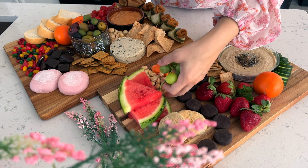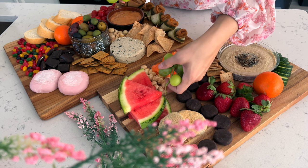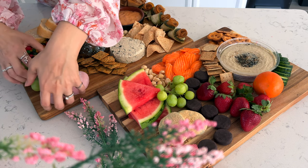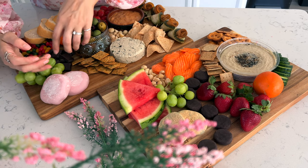charcuterie board. Mike just went to the store and he was able to pick up some green grapes for us. So hooray, thank you, Mike. I think that grapes add an amazing, colorful touch. And we don't wanna just have the candy sweets, we wanna have the fruit sweets.